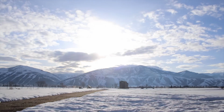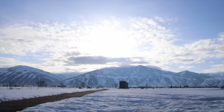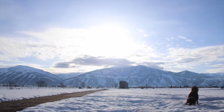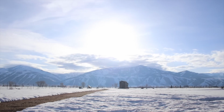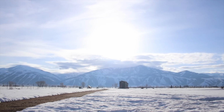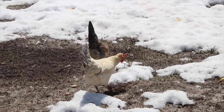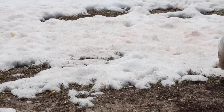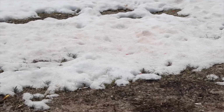As you can see, a couple weeks ago we still had pretty solid snowpack on everything, and then we got several days that climbed nearly to the 50s during the day, back below freezing at night, but that melted a lot of snow. Chickens started exploring all the melting edges for any bugs that got uncovered, and spring seemed to be on its way.